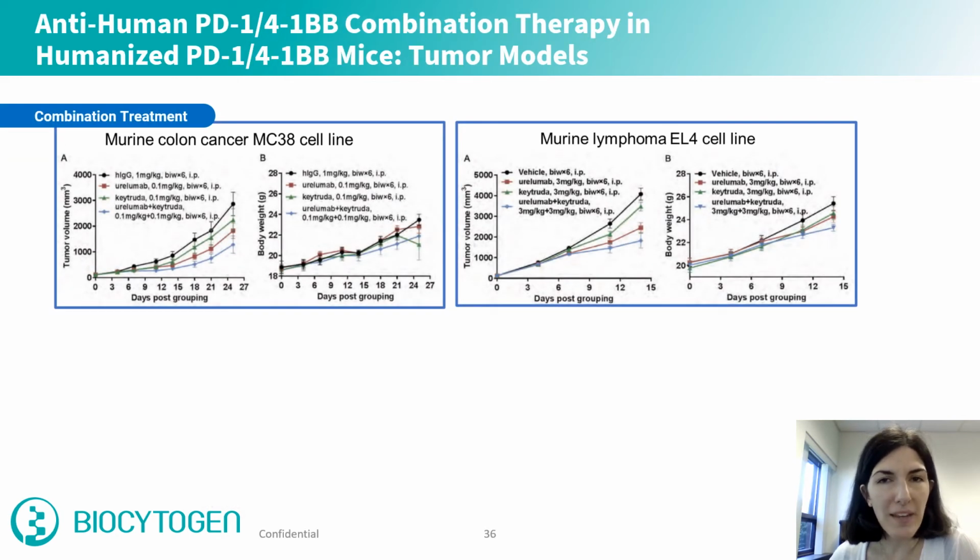Next, we performed some case studies assessing the effectiveness of anti-human PD-1 antibody Keytruda and the 4-1BB antibody urelumab in preventing tumor growth of different cell lines inoculated into humanized PD-1 4-1BB mice. On the top row, the combination therapy, which is shown by the blue lines, has a significant anti-tumor effect on the colon cancer MC38 line, which is shown on the left, and the lymphoma EL4 cell line, which is shown on the right.